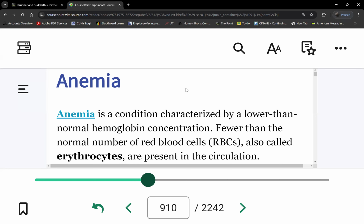Let's go to increased destruction. So now you have diseases like sickle cell disease, or let's say aplastic anemia. Okay, that's a form of cancer. And there's primary and secondary aplastic anemia, or maybe you're receiving chemotherapy, for instance. That will destroy your cells, right? Or a consequence of blood transfusion, say hemolytic anemia, a hemolytic transfusion reaction. So that covers increased destruction.